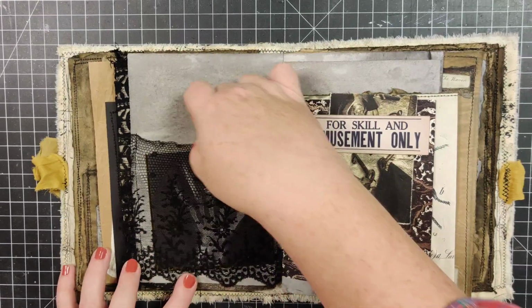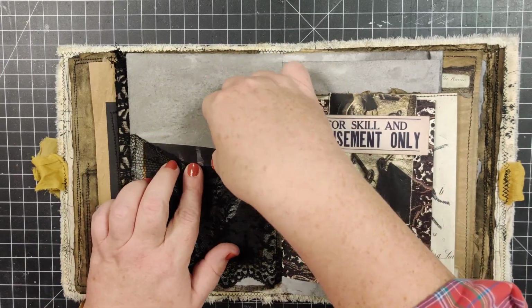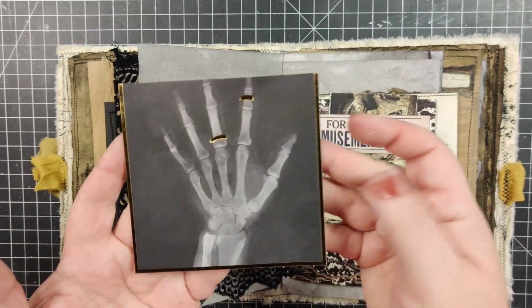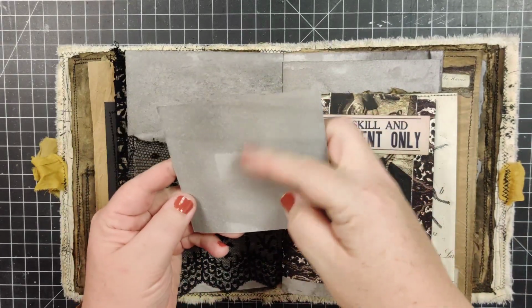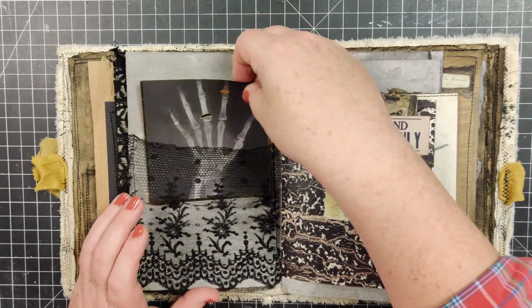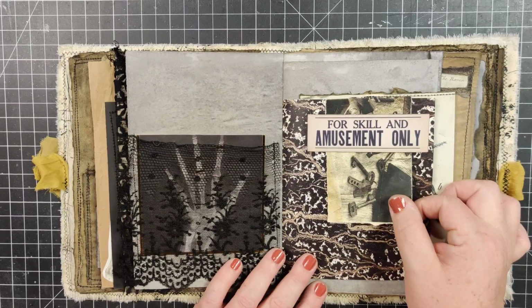This is a big lace pocket that I added a journaling card to. It's a little tricky to get out. I might not put it all the way back down this time. But this is from a cut apart sheet from a paper pad from Michael's from, gosh, several years ago now. And I did that same treatment to it on the back. So, great journaling card.